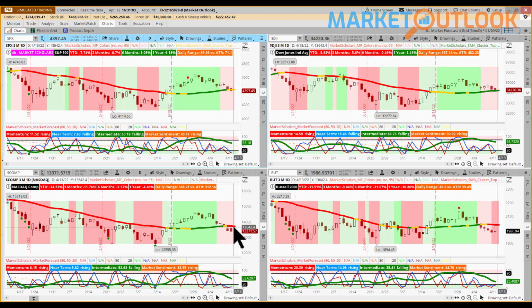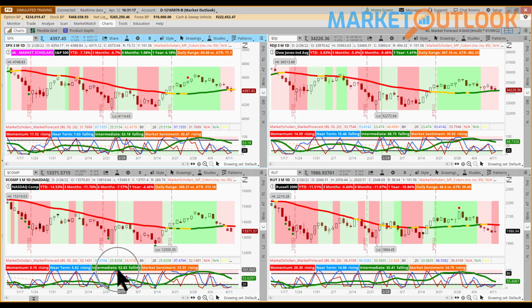So you could get away with saying the NASDAQ is in much rougher shape than the others, not only just by judging the difference in the moving average color, but again, by looking at the intermediate reading that you see right here, which is at 52 and falling, which is quite a bit smaller or a lower number than the 68 and the 63 we saw up above. So the NASDAQ seems to be in worse shape than the S&P 500 and the Dow Jones Industrial Average.